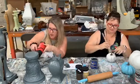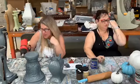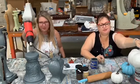My current event is trying to dry this pretty little gray vase and see about pulling a little distress through. Look at your little bones. They're so cute.